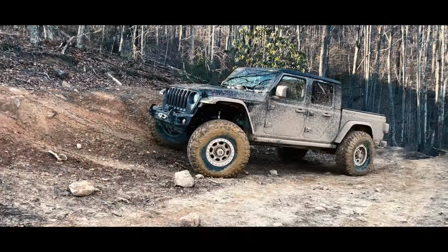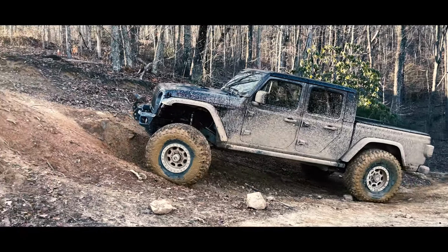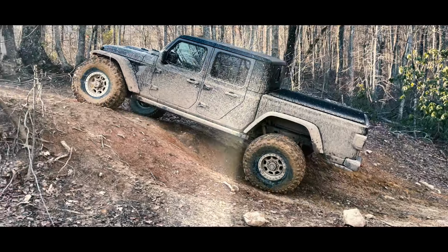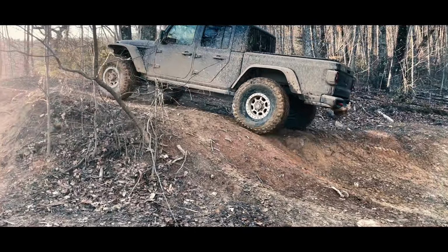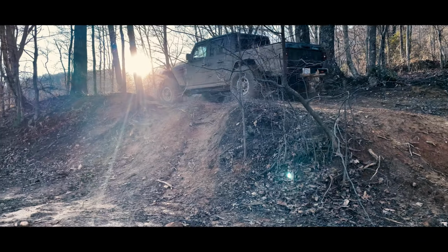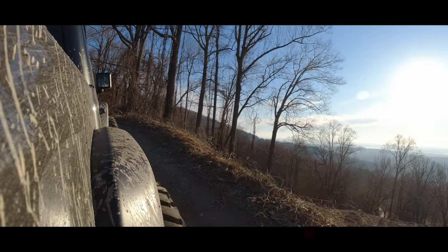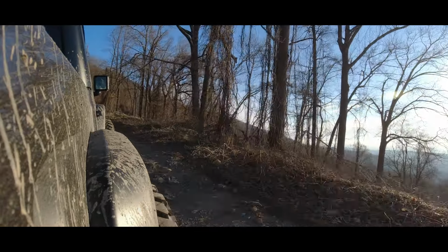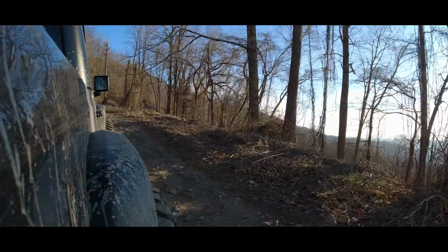I imagine in a good rainstorm here, that clay would just be a nightmare, but this wasn't a tough day for that. And it's really worth mentioning that so many of these trails are fun and interesting, for me at least, because they're so scenic. I grew up in the coastal plains, so I guess I'm still impressed by elevation and being in the mountains, and you know, Windrock is just a visually impactful place to go and check out.